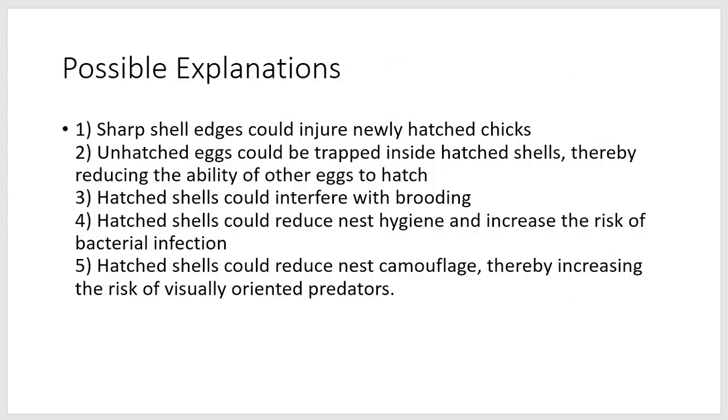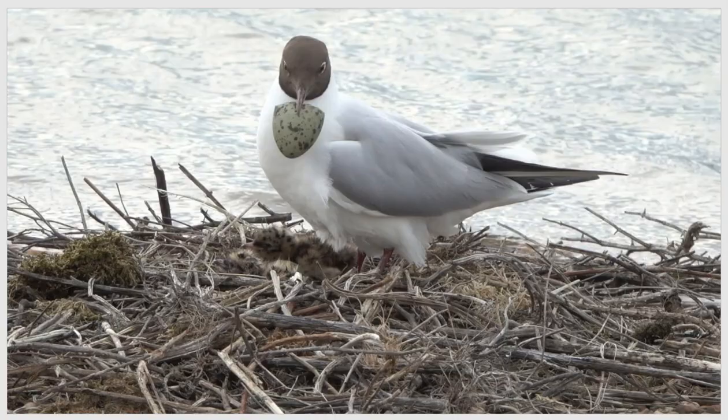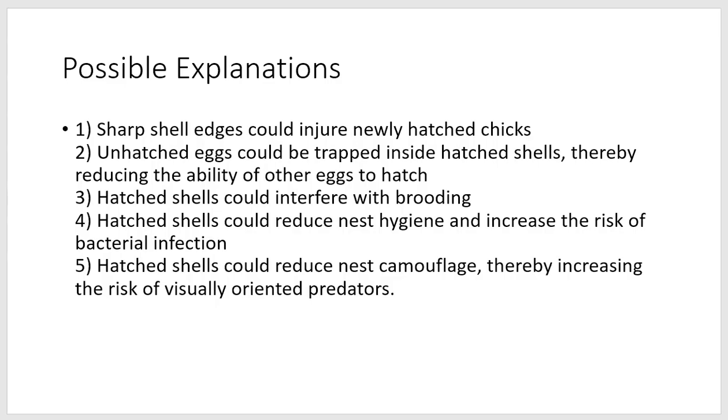Well, in the 1960s, a new breed of scientists started to take up questions about animal behavior, and several hypotheses presented themselves. So remember, a hypothesis is a first attempt to explain something, and we're trying to explain the behavior of this bird. Well, one, the sharp shell edges could injure newly hatched chicks, so maybe leaving the eggshells in the nest would pose a danger to other chicks. Two, the unhatched eggs could be trapped inside hatched shells, thereby reducing the ability of the other eggs to hatch. So maybe other eggs in the nest, when they were hatching, would be caught inside this one, and it would create problems for the hatching chick.